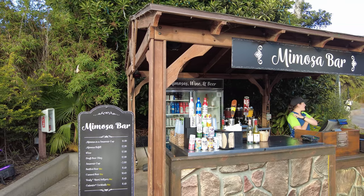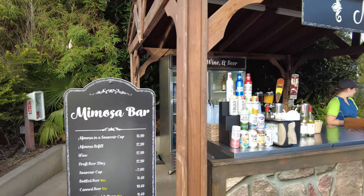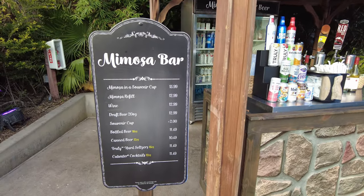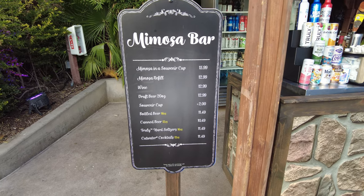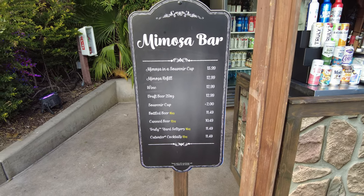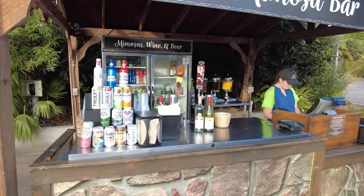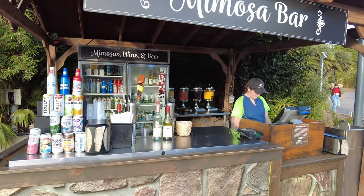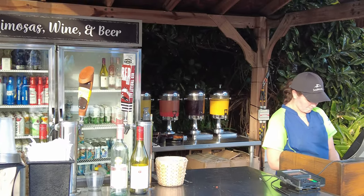So not part of the craft beer festival, but something I saw that was interesting was that there's this mimosa bar right here near the Explorer's Reef. And it's kind of funny, it looks like they have mimosas and a souvenir cup, mimosas, wine, some draft beer, souvenir cups. But yeah, look over there. Interesting, they got different, I guess, the juices in which you can make your mimosas in back there. Looks like a mango, an orange, maybe a strawberry.